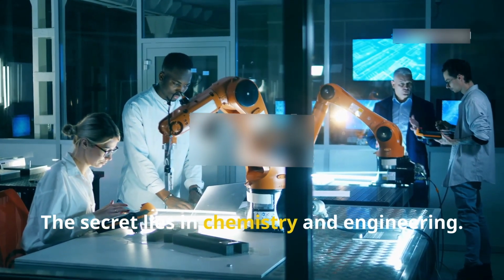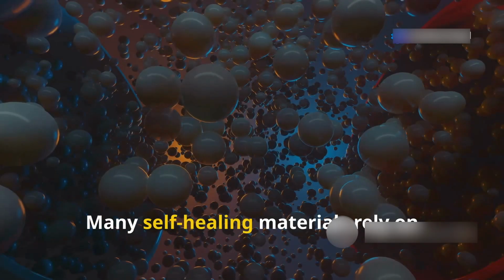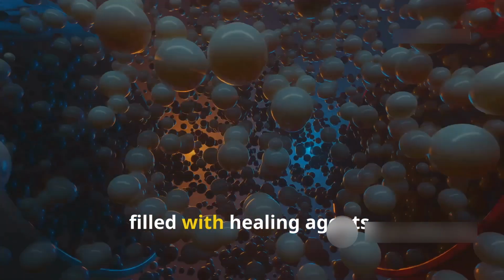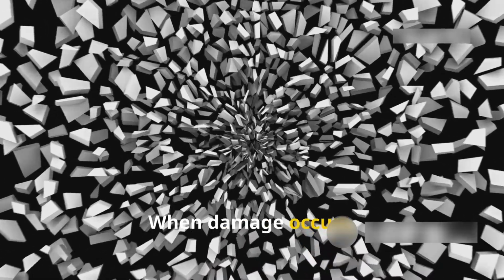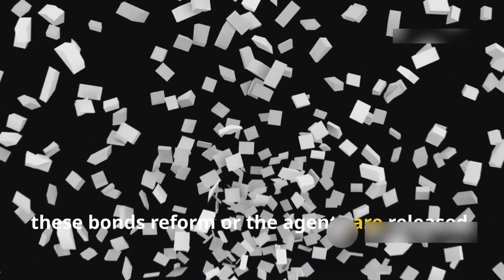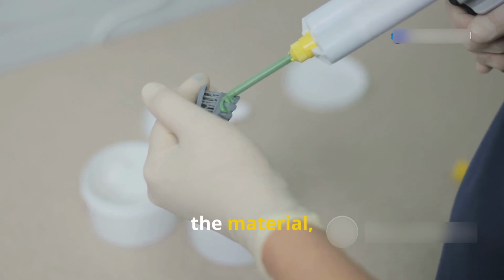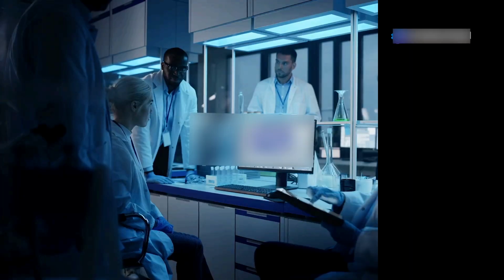The secret lies in chemistry and engineering. Many self-healing materials rely on reversible chemical bonds or microcapsules filled with healing agents. When damage occurs, these bonds reform or the agents are released, filling the gap. It's like a glue stick embedded within the material, always ready to seal the damage.